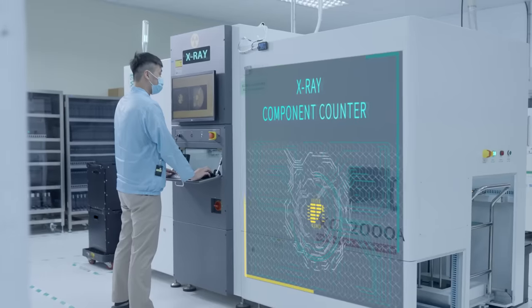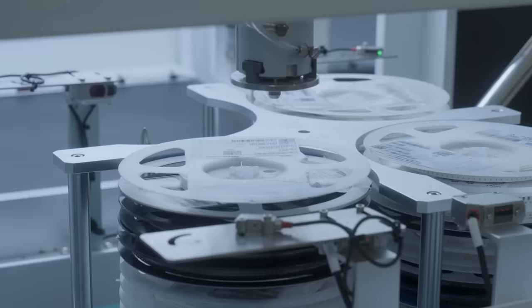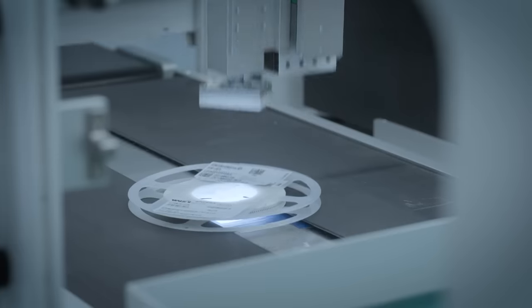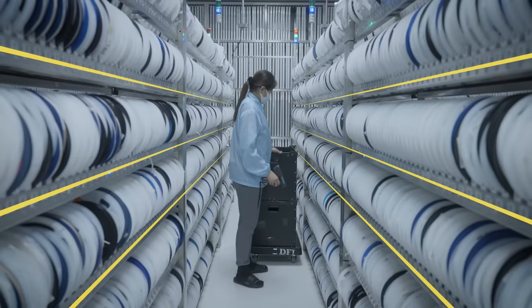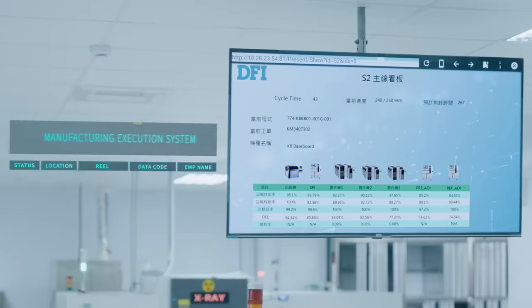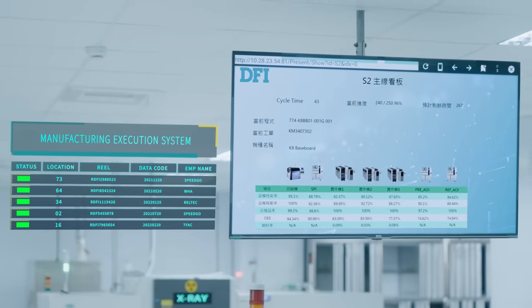The X-ray automatic counting machine can accurately count the number of parts, which makes it possible to manage inventory and materials planning with great accuracy, ensuring that product deliveries won't ever be affected by material shortage. DFI's comprehensive manufacturing execution system allows all parts, materials, and products to be fully trackable.